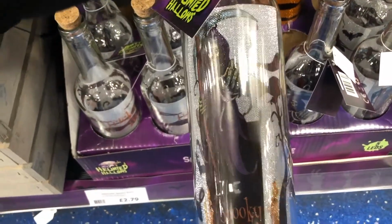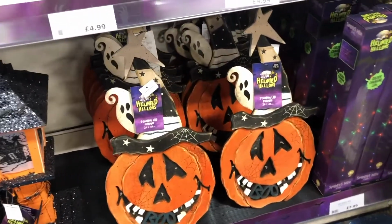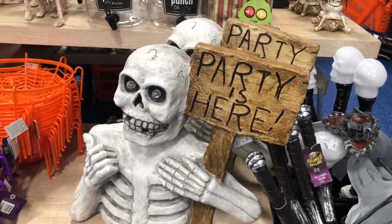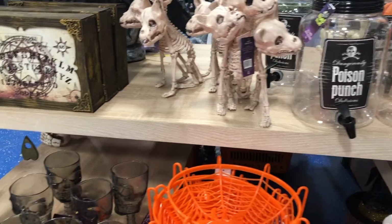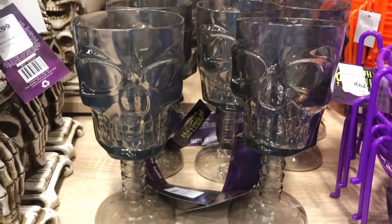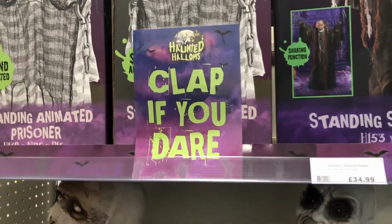I was just looking at this to try and work out what it was. It's like a light up bottle, I think. Again, I just carried on browsing the Halloween section. I was kind of thinking this Party Is Here one probably isn't going to happen this year, but hey, nice try, the Range. Love that poison punch bowl as well, and those little skeleton glasses were fabulous. Could see myself having a nice mulled wine out of one of those on Halloween evening. Had to give these guys a try.